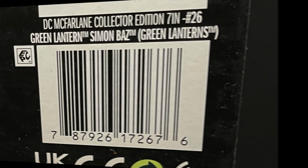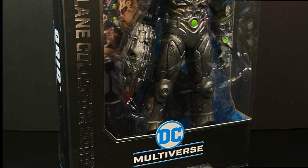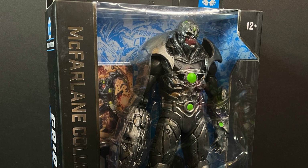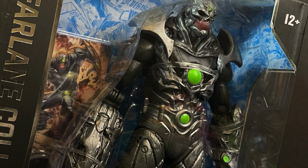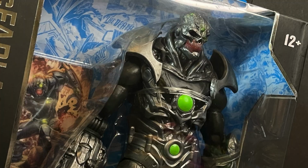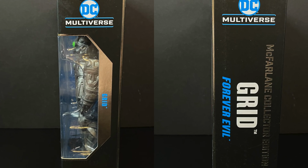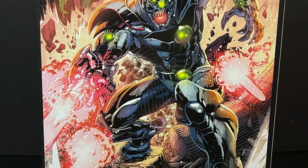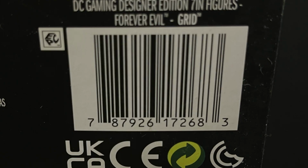He will go everywhere. And then we have this guy, and this was one that I definitely had to do my research on. This is the sentient computer virus known as Grid. More on him in just a few, but this one kind of hailing from the storyline Forever Evil. Kind of Metallo-ish. A lot of people kind of thought that right off the bat. And here's the barcode for old Grid.